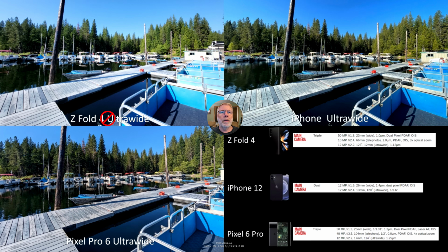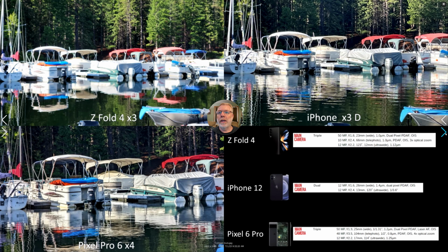And also right here under this dock, you see nothing. It's all dark. It's blank. You can actually see things right here. You can see the reflection in the glass, or in the water on the Pixel. I would give it to the Pixel. Now again, we're doing the zoom lens.